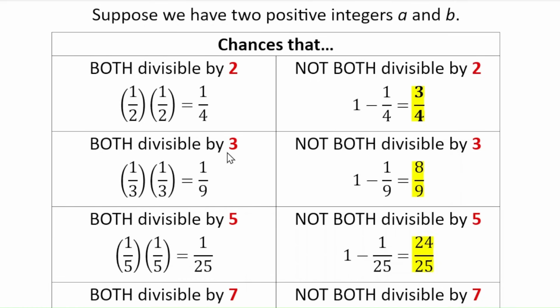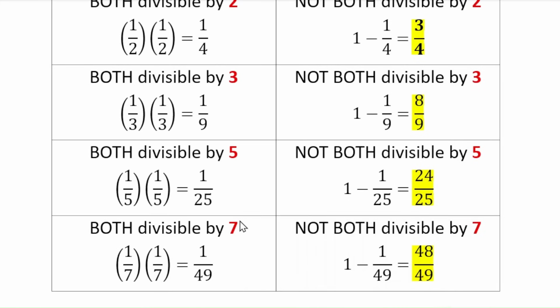And the chance that both are divisible by 3, meaning they have 3 as a common factor, well, that's unlikely, right? It's only a 1/9 chance they'll both be divisible by 3. And there's an 8/9 chance they won't have 3 as a common divisor. And we can do the same thing with 5, and with 7, and so on. Now, notice I'm not including numbers like 4 and 6, because as I said, we just need to consider primes.